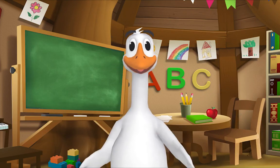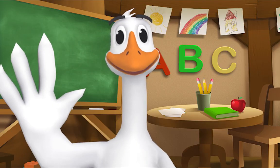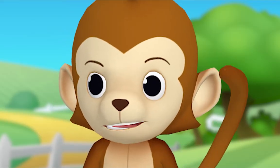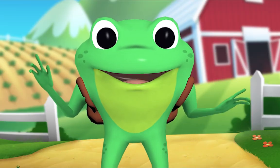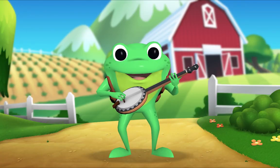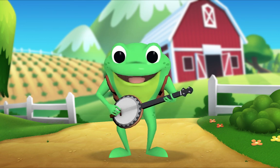Kids, it's time for a sing-along with Mr. Frog. Yay! Remember to say hello when you see him. Hello, kids. Hello, Mr. Frog. Why are we meeting at the farm? That's a good question. Today's song is called Old MacDonald Had a Farm. Now, who remembers what this is called? A banjo! That's right. I'll sing first, and then you can join in.